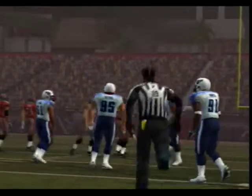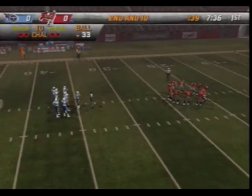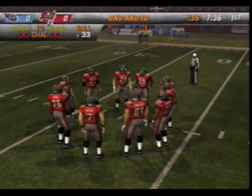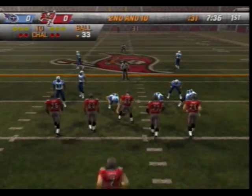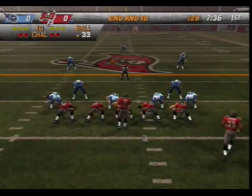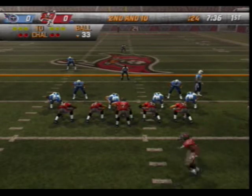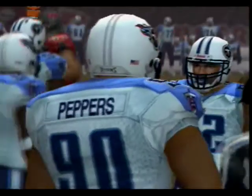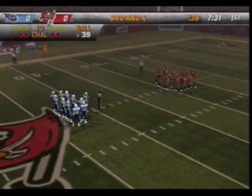He deflected it just in time to avert the completion, the intended receiver on the play. Second and 10. Ball on the 33-yard line. One back. Jackson, the lone back. Hand it off to the back. Vilma is there on the stop. As a coach, you need to make sure that you establish your running game as a weapon that can hurt the other team. Picked up about 6 yards that time.